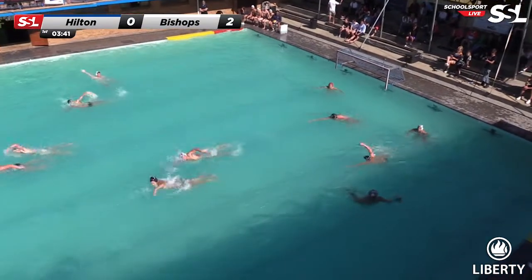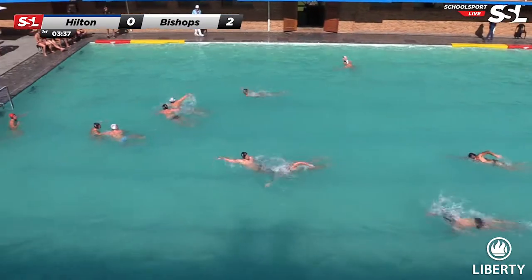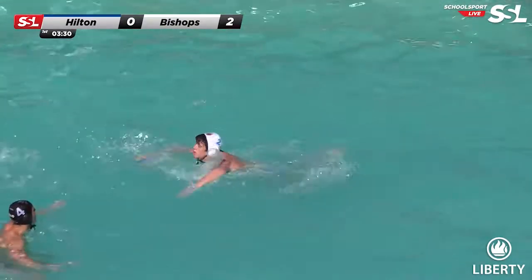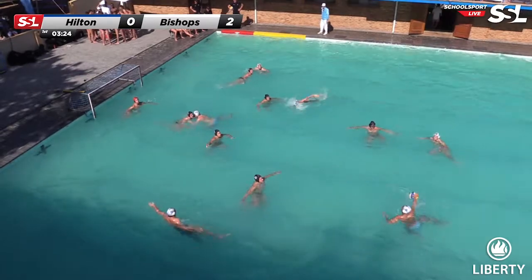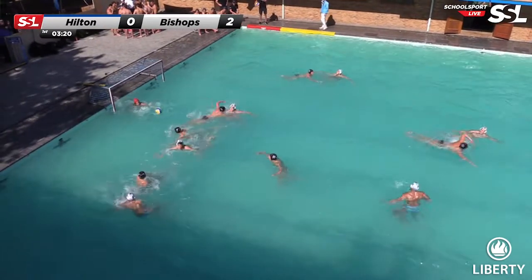Very interesting. I don't know if you can see on the camera, but Hilton's hole man, Nick Tillum, is wearing a mask. He's obviously hurt his nose or some part of his face. Just interesting to see. It's not often you see that in water polo. Often soccer players have these types of structures on their face, but not water polo players.